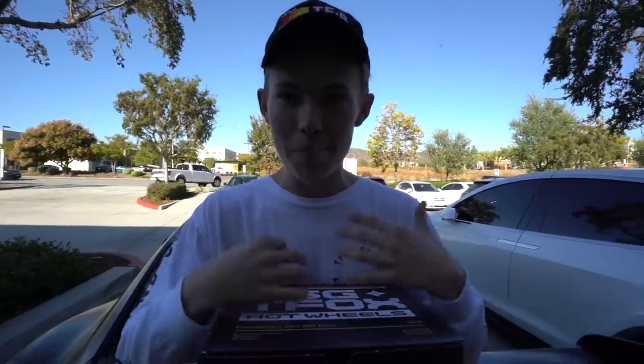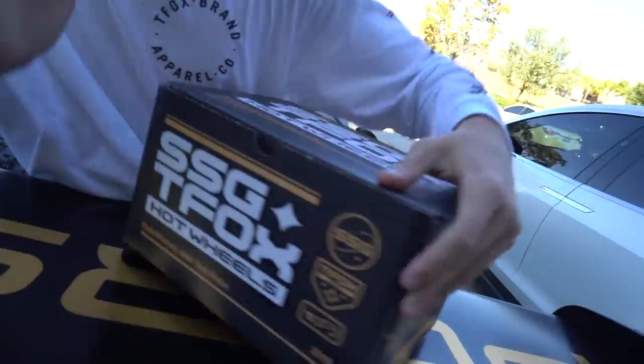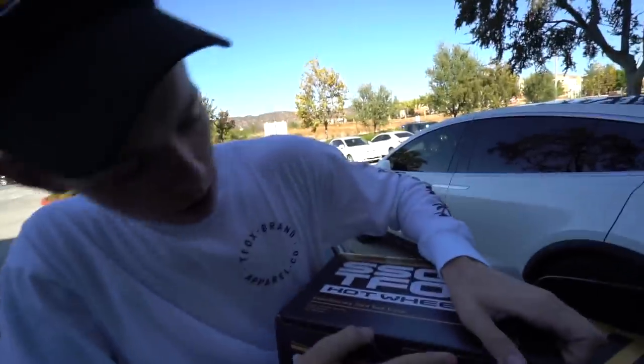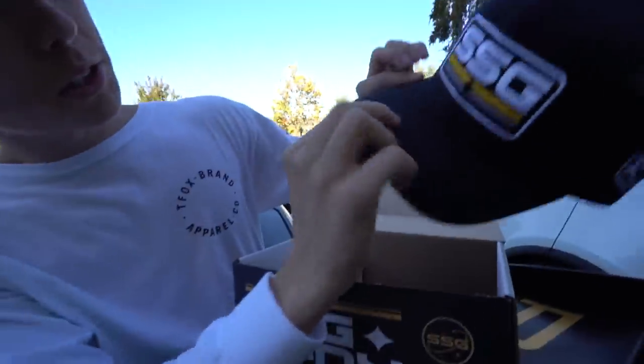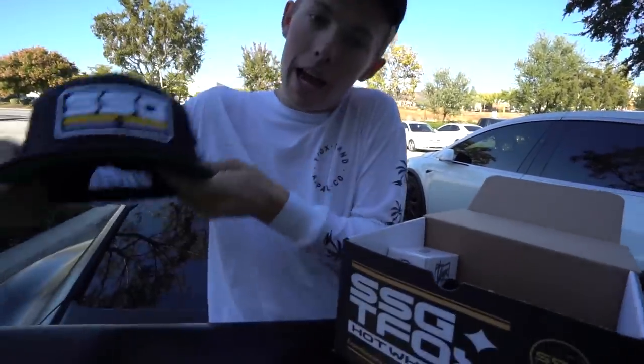I'm extremely honored to be able to even use Hot Wheels logos on my merchandise for you guys to wear. So let's open up the box and show you what comes inside. Also, everything you see inside of this box, you can only get inside of this box. You cannot buy separately. Again, just in the box. Open it up. Woo! So of course, with every new line comes a brand new, beautiful looking hat. We have the SSG T-Fox brand, of course, and Hot Wheels there. That's the hat. I know for people that don't like the sun, you know, wear a hat. Why would you not wear a hat?